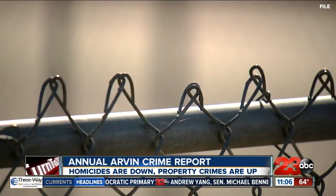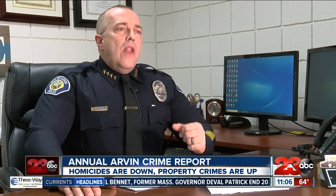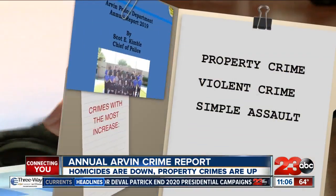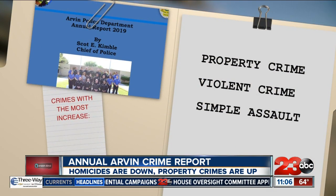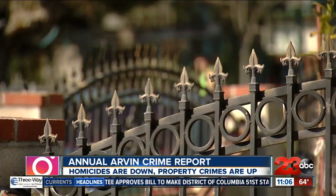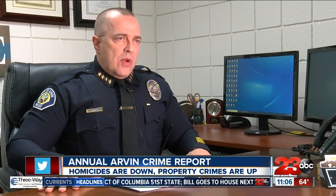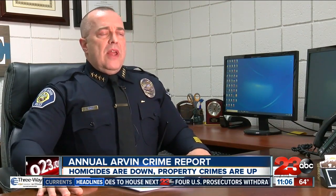However, some of the other categories did increase, such as property crimes, for example, or the simple assaults, so that affects the overall numbers. The report shows property crime had the most increase, followed by violent crimes and simple assault, such as an individual pushing or slapping someone. They're trying to bring that number down by reminding people to never leave items in your car visibly out or leaving your car or home door unlocked. Those folks committing a lot of property crimes are looking for crimes of opportunities. An opportunity that appears to be on the rise.